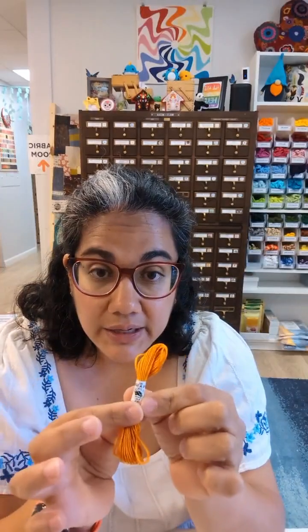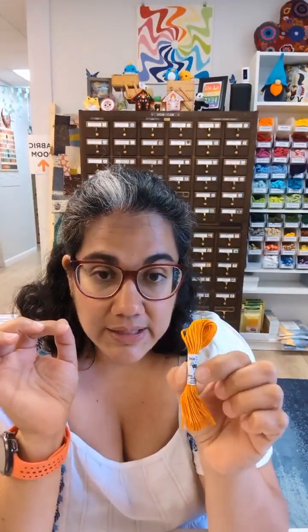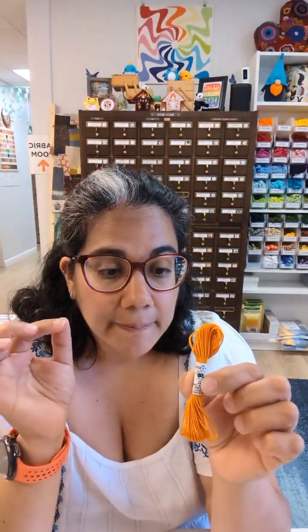So Soie d'Alger is a spun silk thread with 7 strands, so it's divisible. There are 2 different kinds of silk thread. There is spun and there's filament. So filament style or pure silk is kind of what it sounds like. It is drawn in long filaments straight from the silk cocoons. The luster and the shine on it is quite brilliant. It has strong tensile strength, and it feels like silk. So it has a little bit more raw feeling.